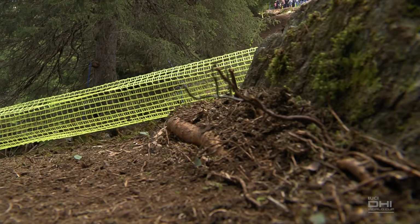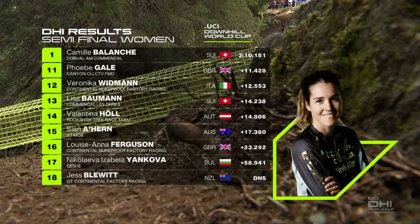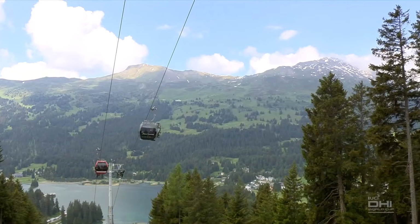Camille Balanche then. Well, happy with that one. So here are the results of the semi-final. Balanche, Atherton, 1.7 seconds behind her. 1.7 seconds, so Cedric, it's nothing. Not much. It's definitely possible, but we don't know what Balanche has in the back pocket. So Yankova did get down, did set a time. Jess Blewett did not start.